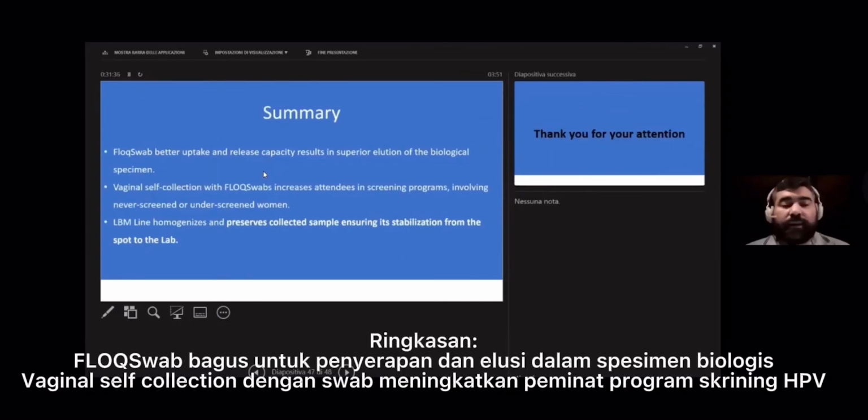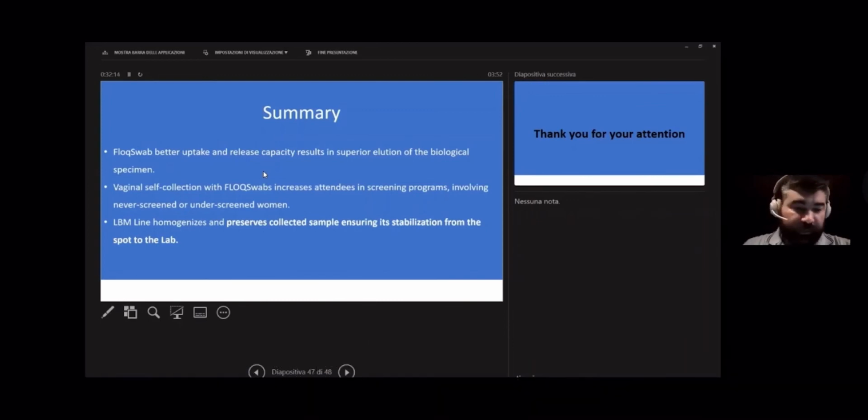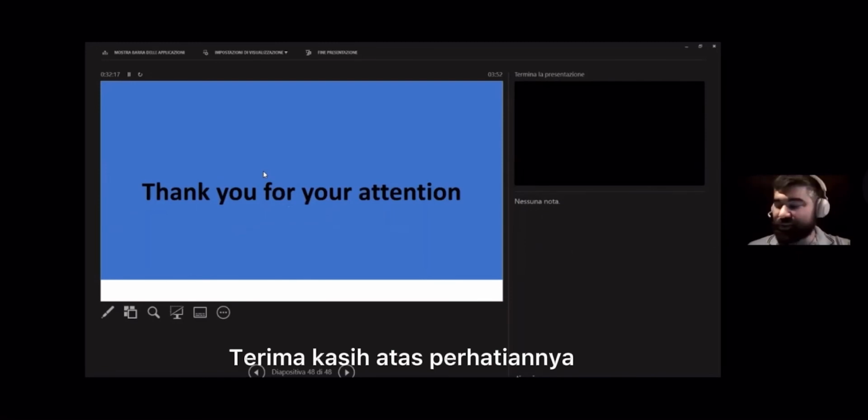To summarize, the FLOQSwabs increase the possibility to collect and to release samples in transport medium. In particular, the vaginal self-collection FLOQSwabs allow increasing attendance in screening programs, and the possibility to combine the use of FLOQSwabs with Copan transport medium allows preserving all collected samples, ensuring their stabilization from the collection site to the laboratory. Thank you for your attention for these 30 minutes with me. Thank you.